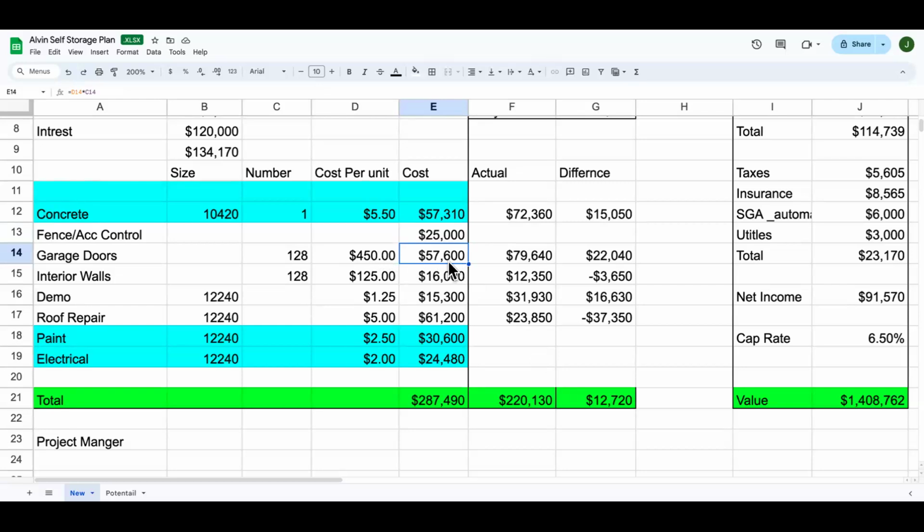The garage doors, we had originally budgeted to repair them at about 450 bucks a door. We were getting quotes all over the place before the project started on new garage doors. And Jeff and I made the executive decision to say, look, if they're 20, 30, 40% within the same price as new, let's just buy new. So this door number here was for renovation. This number, the $79,000, that was actual, that was for new doors.